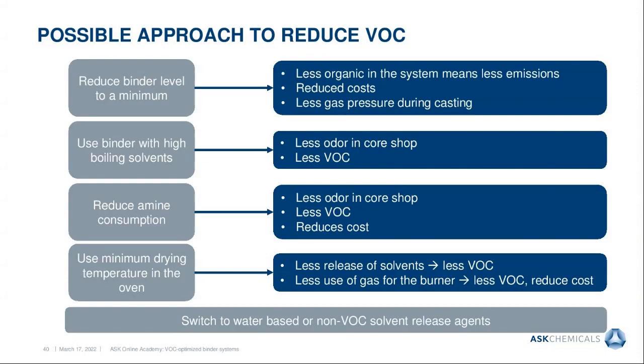Next thing could be also to switch to another release agent. A lot of release agents on the market are still on VOC-based solvents. There are on the market already water-based release agents or release agents on non-VOC solvents, so high boiling solvents. If you change to these, you can also reduce your VOC level.